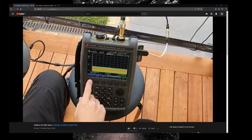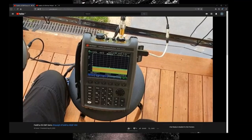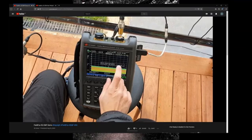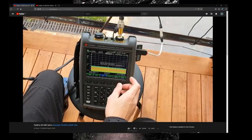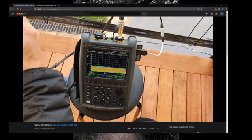So in detail, we can come up with a guide for you on how to use this. But for the time being, just bear with us on what I was trying to do. So I managed to read back the corrections from the antenna via the USB.